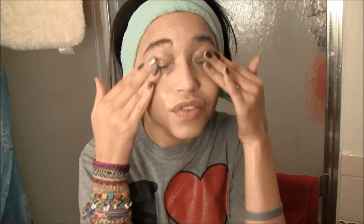And I always scrub around my mouth and my nose because I get blackheads sometimes around my mouth. I make sure I just do this for a little bit. And then I rinse it off.